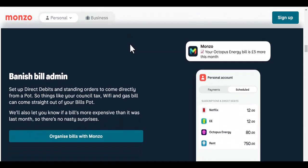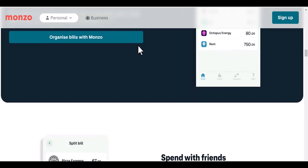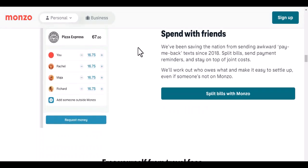So, to recap, withdrawing large amounts of cash from your Monzo account requires careful planning and consideration. Check your daily withdrawal limit, explore alternative options like bank transfers or cash deposits, and always prioritize security. By following the tips we've discussed in this video, you can ensure a smooth and safe withdrawal process.